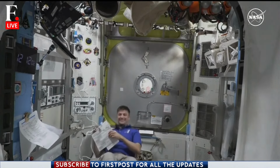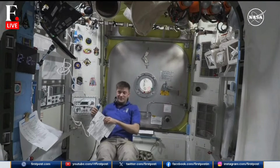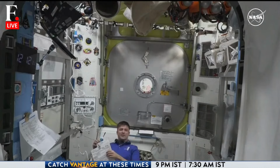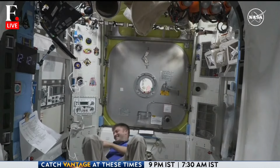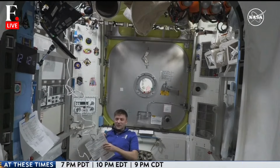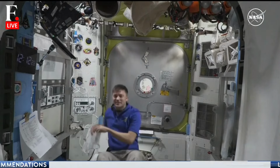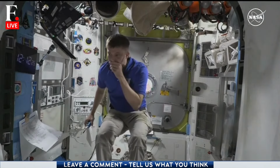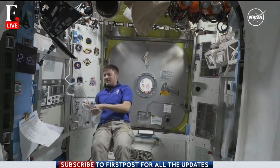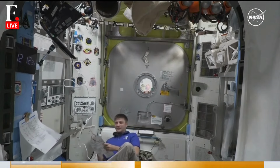The crew lock portion of the Quest airlock is continuing its depressurization process. It is down to about 7.3 pounds per square inch. Once it reaches about 5 psi, they will then conduct some leak checks. They will then continue the depressurization down to about 2 pounds per square inch before reporting some initial tether configurations. And then once it gets down to less than 0.5 pound per square inch, close to that of vacuum to match that of space, they will open and stow the EV hatch.